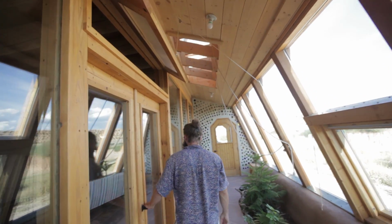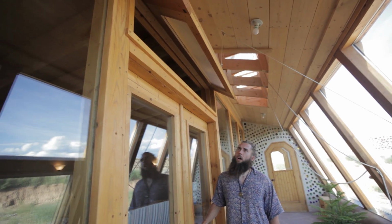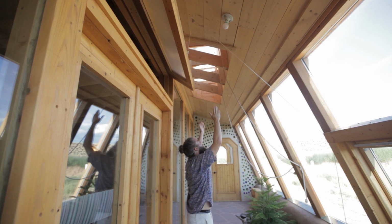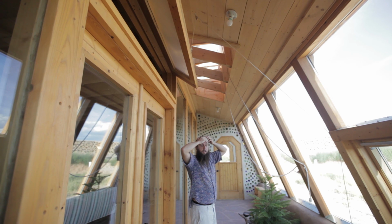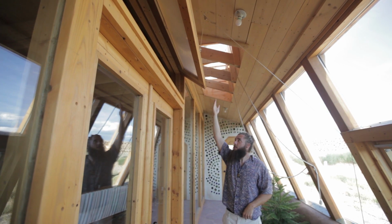You didn't ever talk about the ventilation stuff, or did you? I did a little bit, but the idea is this heats up, and then you have those roof vents drawing the hot air out via convection. It doesn't feel like it's drying it out. Well, it's not very hot here either, sitting in here. And then you have these that open up this direction.